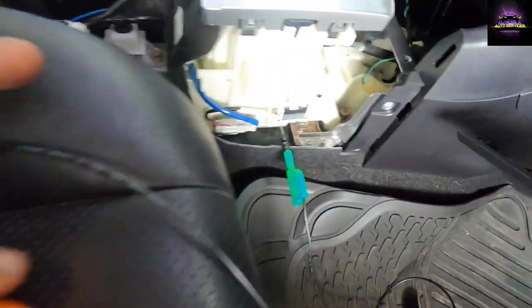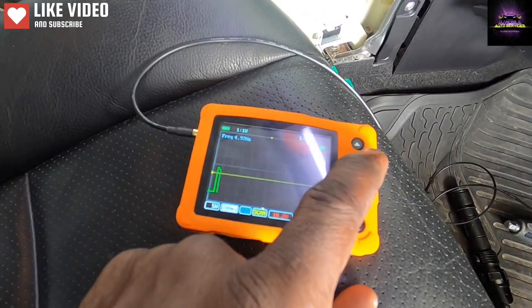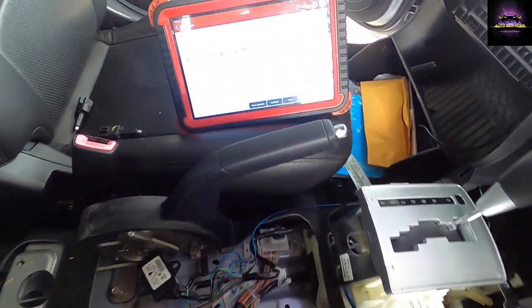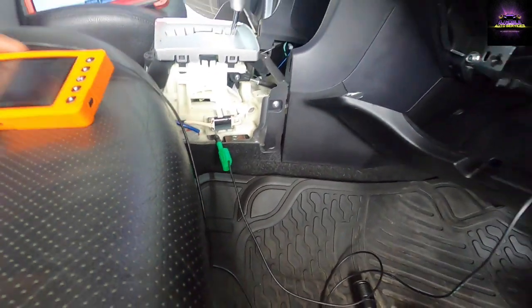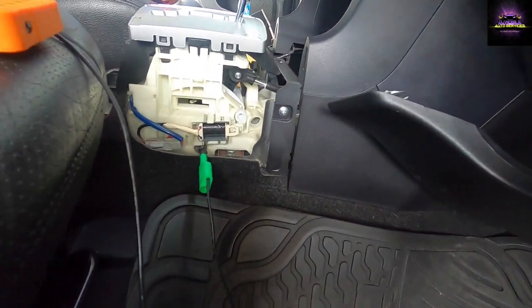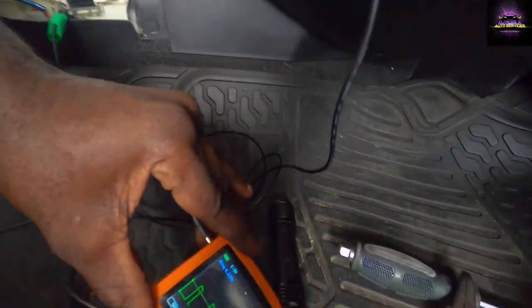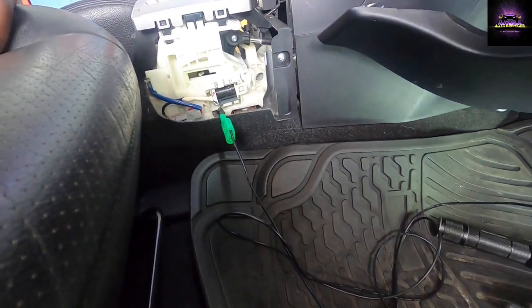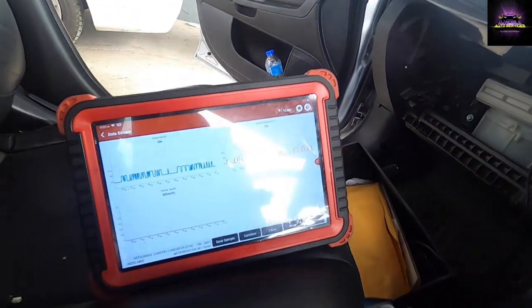Alright, so we got the scope hooked up to this unit here, and you see now it's getting command. Let's put some more time on the screen. Which is basically identical to what I'm getting here. As I said, the vehicle is off, key on. I'm getting command here. So I'm going to check the brake switch to see if I'm getting command also like this. It's not a faulty unit because I'm getting it also on the brake switch.